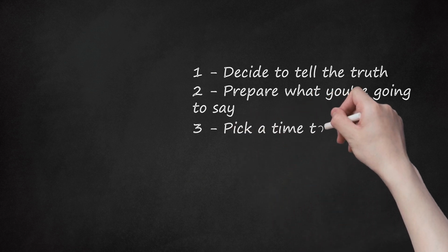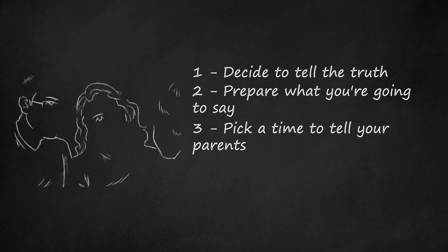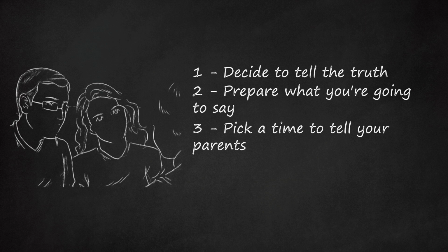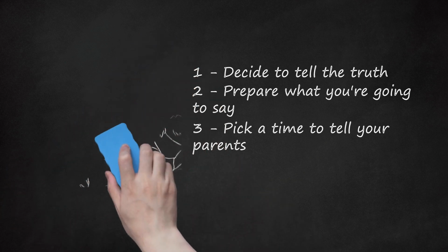3. Pick a time to tell your parents. You can do this one of two ways. You can either schedule a meeting at which to discuss what you want to say, or you can approach your parents unannounced. If you schedule a family meeting, make sure you set the date soon so everything is still fresh in your mind. If you'd rather approach your parents, pick a time when they aren't busy or stressed out, or they may not give you their full attention, and may not react calmly.